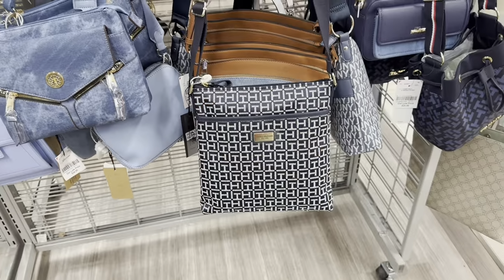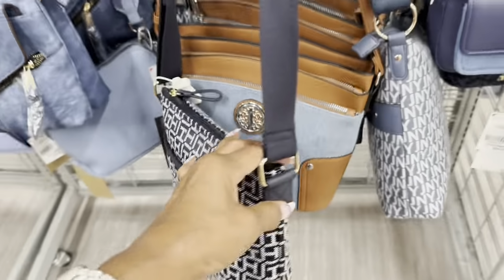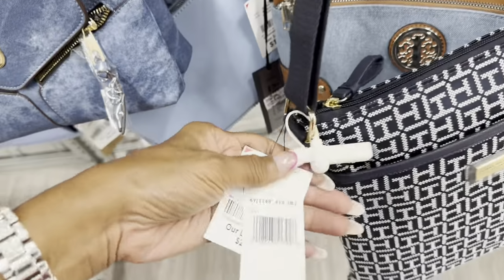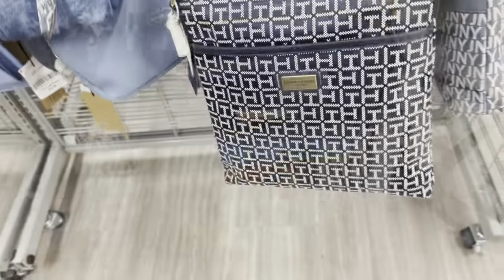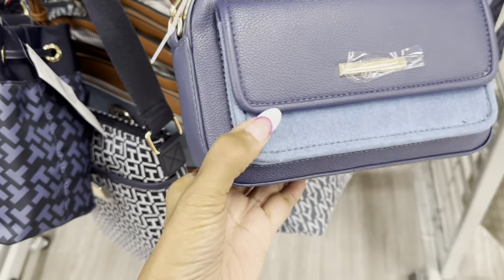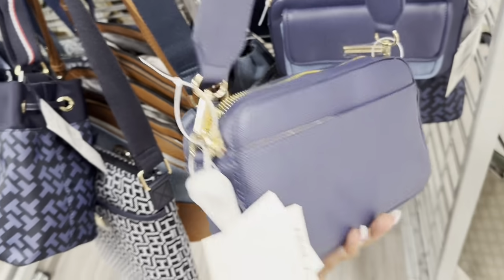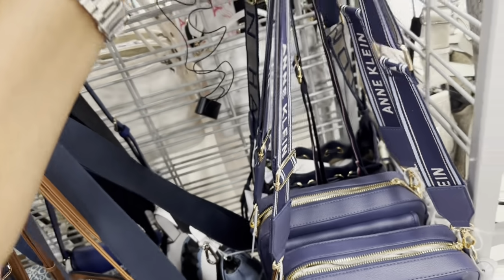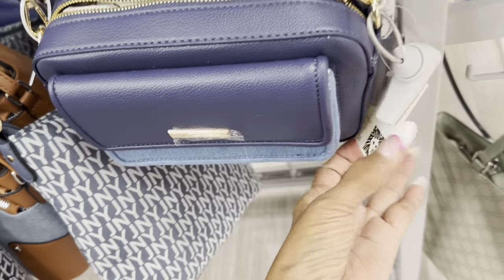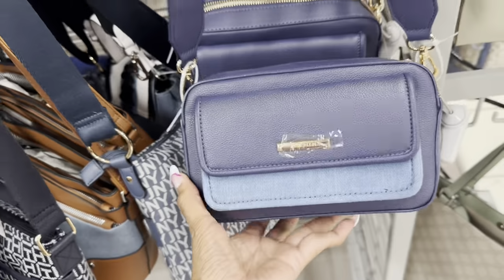Check out this Tommy Hilfiger crossbody. Snap in the front, zip top, web strap. This is the back, and this is $23. Another crossbody right here. It's a dark blue and denim. Big pocket in the front, zipper up top, slip pocket in the back, and this is a web strap. Pretty. Okay, let's check the price. Okay, it's $20. Retail $75.